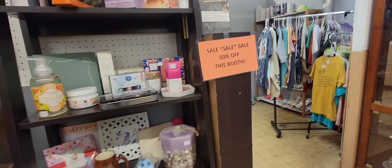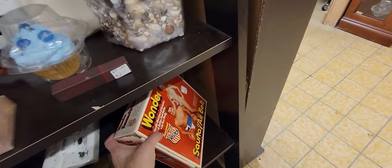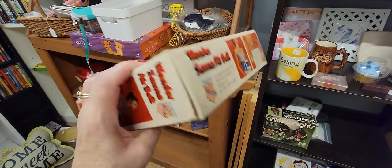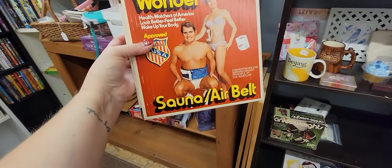This booth is 50% off. And the first thing that I saw was this. The Wonder Belt. Oh, you could get it at Hills. How much is this? I mean, it's going to be $2. I mean, that graphic.